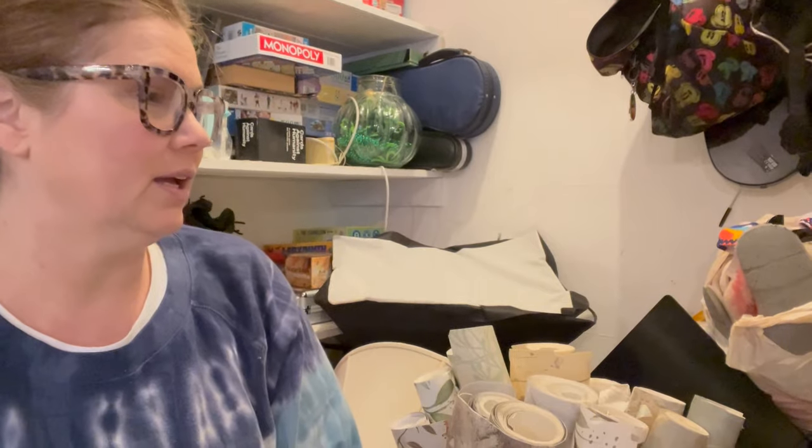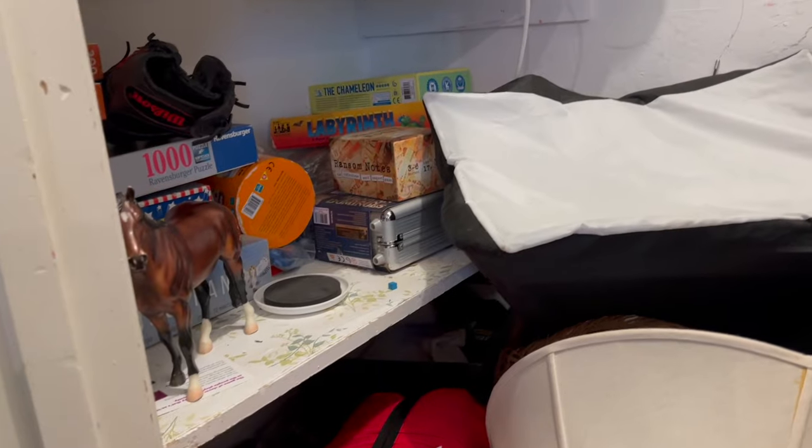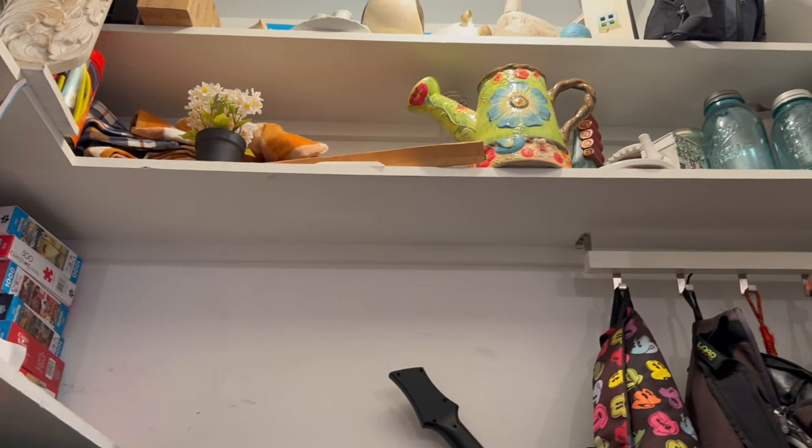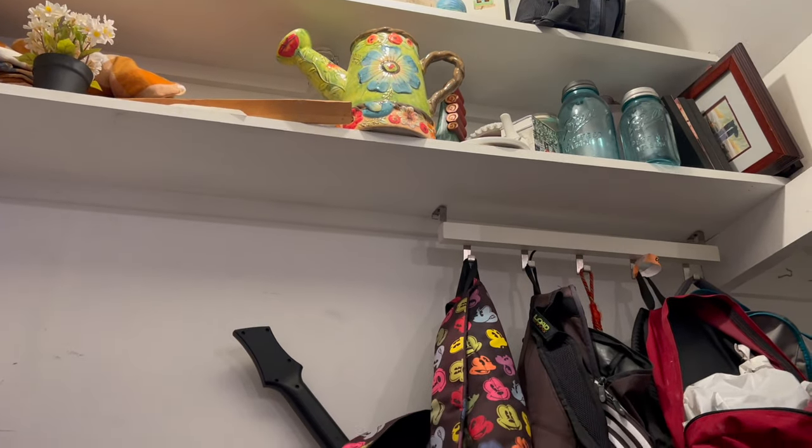This is the catch-all. Picking up pillows. Okay, so here's how this closet works. I'm gonna explain to you how this closet works, because it's a special closet. It's probably just like any other closet. So to the left here, we have some shelves, you know, games, etc. And then up on the top there, obviously we've got shelves. We're hanging some stuff over here. And then there's just the body of the closet.